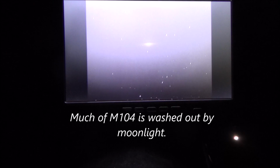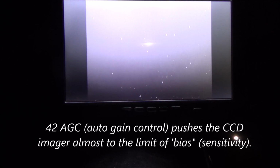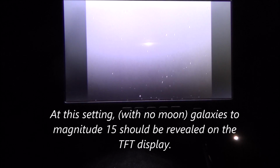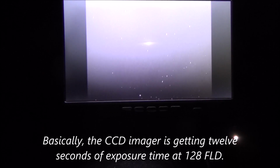I'm only operating at 128 flood, 42 decibels of AGC at this point. It's not a particularly good view of Messier 104, and it's not in the high contrast region of the screen either. So I'm going to take a swing around to Messier 5 globular cluster. I might be able to pick out Messier 3, so we'll give that a shot first since we're already equatorially flipped on the mount. I want to set up some kind of baseline for later views as the moon continues to progress towards the west.